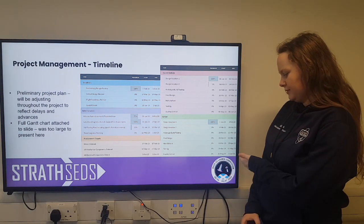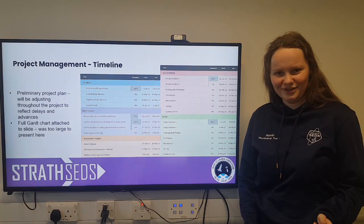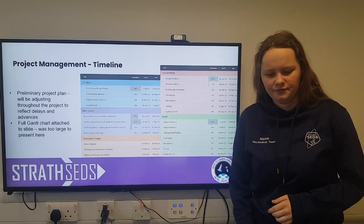We've got testing deadlines and quality control, and we hope we've included everything. But yeah, again, you can look at this in Gantt chart form if that's easier.